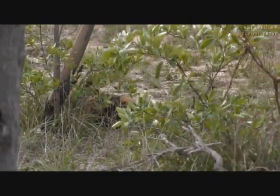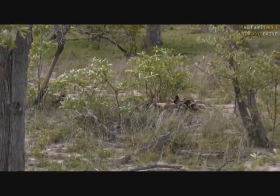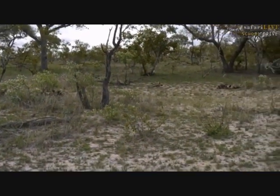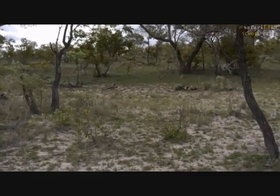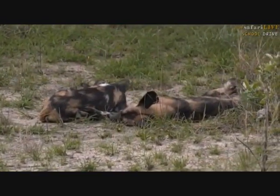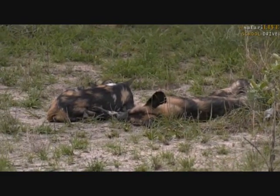There's normally quite a good mix of them. I would say it's normally very close to half, but at the moment I don't know how many males and females are in this group of dogs, or in this pack of dogs. But it's all very exciting at the moment. Not much happening, but I'm sure that as soon as these dogs stand up, we're going to have lots of action, and I'm going to be right here with Senzo to bring it to you.